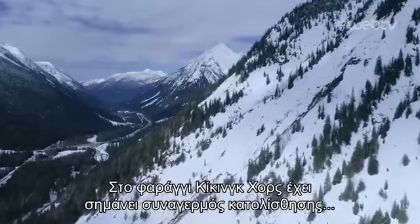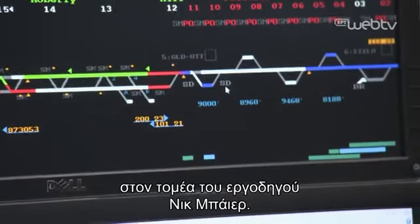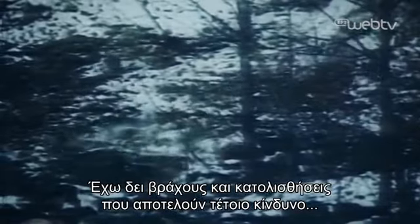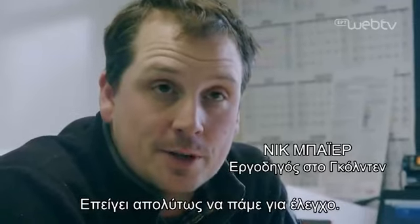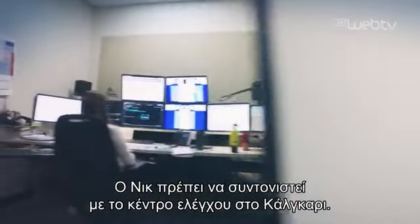In Kicking Horse Canyon, a suspected rock slide has triggered an alarm on Roadmaster Nick Byers' section of track. I have actually seen rocks and rock slides that do pose such a significant danger to the passage of freight that we've stopped all traffic. It's extremely important that we go out there and check this out immediately. Nick must coordinate his plan with rail traffic control in Calgary.